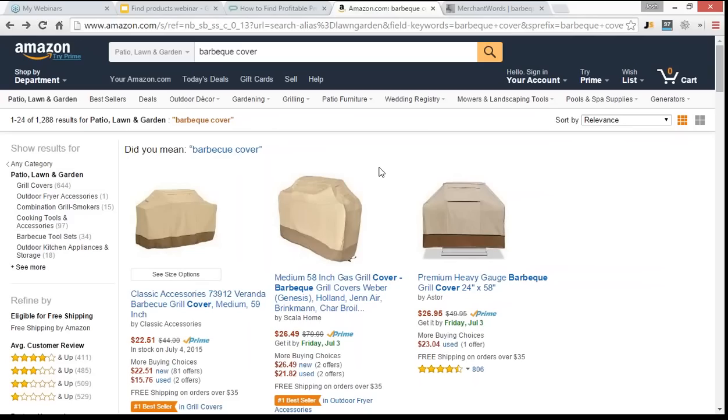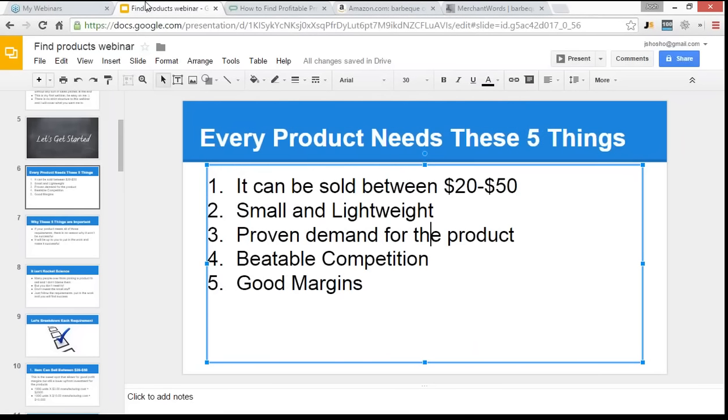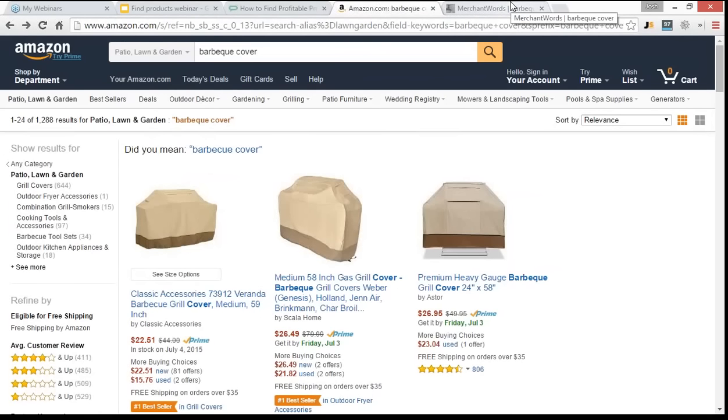It's heavier than I expected. There's bigger brand names than I expected as well. There's a lot of reviews. Competition could be tough, and it's not even worth trying to figure out the margins on this one just because there's too many other bad things about it. So that's where I would skip it.